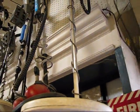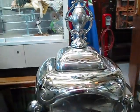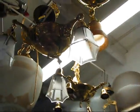Metal detectors. They used to do a big business in Civil War artifacts, and I think they still do some. There's a lot of that around here. Jewelry. Look at this, all kinds of jewelry. Rings. Beautiful old stove here. More dolls. Lamps. Look at these lamps up in the ceiling. Look at that. Clocks. Look at all this stuff up here.